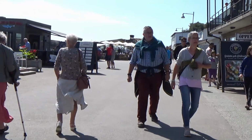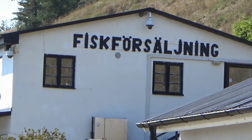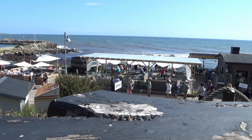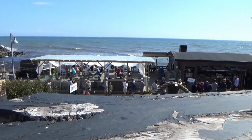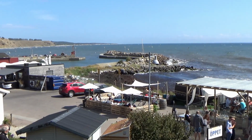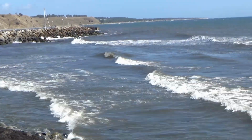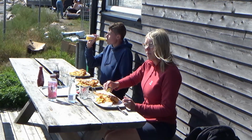And here we are walking through the shops and restaurants here. Lots of places to eat, lots of touristy shops, if that's what you're into. I had a real good time just watching the waves roll in. It was a really windy day, as I said.